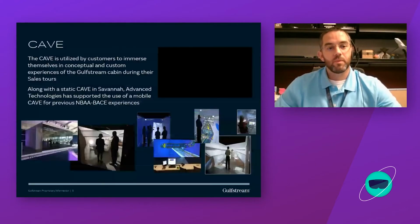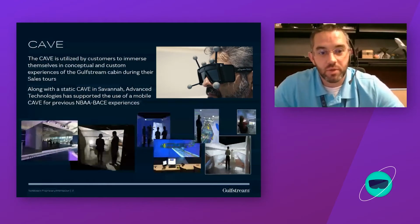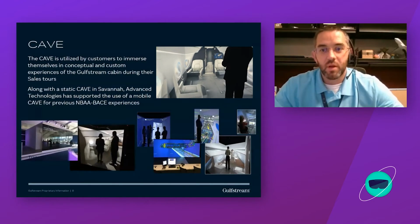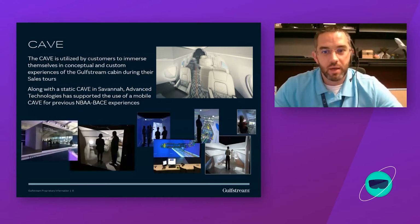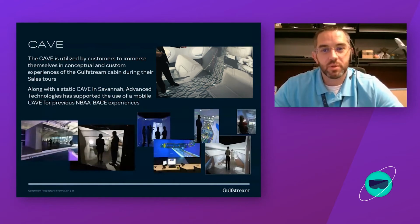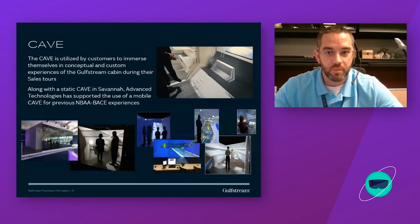Jumping into it, the first one that we look at really is our cave and how we utilize it with our customers. So we've used it in a number of different ways. And in the video, as you can see, when our customers come in on sales tours, we bring them into our cave. They're able to go in and actually change floor plans, change layouts, change materials. They can even interact with different features. So you can see their credenza doors open and closing.